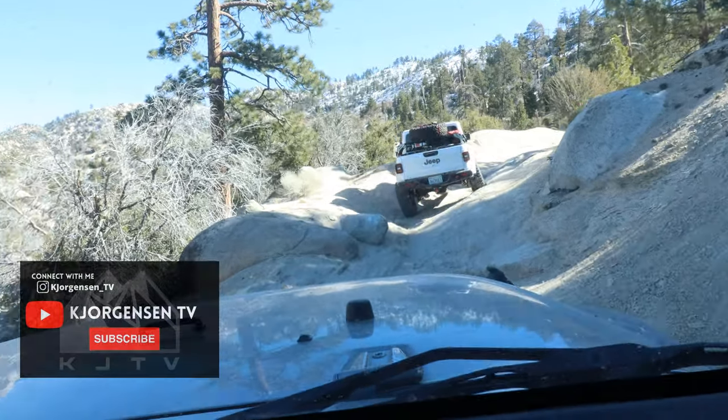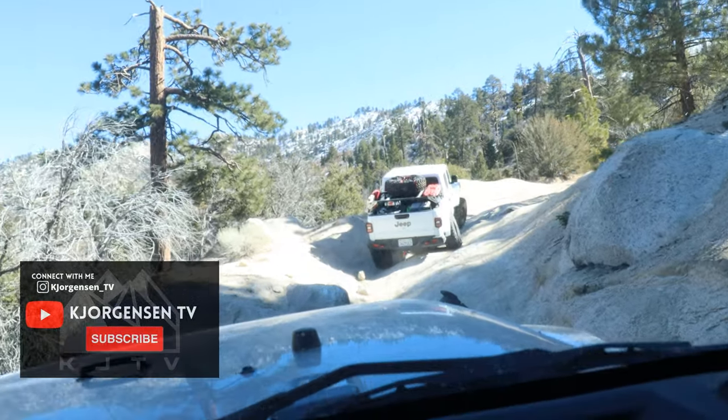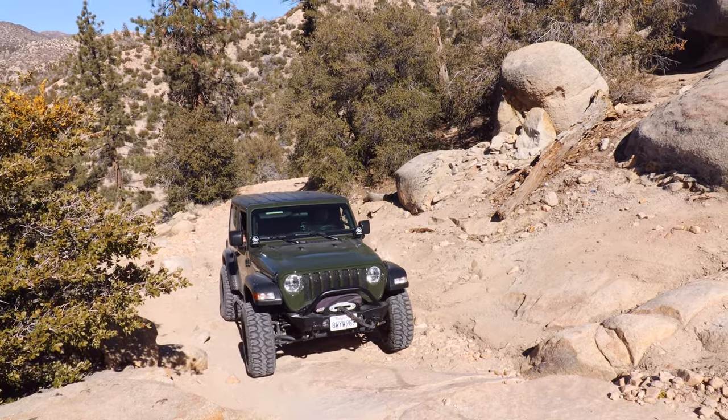The trail wasn't bad after Rock Guarding Gatekeeper. A lot of off-camber sections, and we also have some mud and ice on the trail.